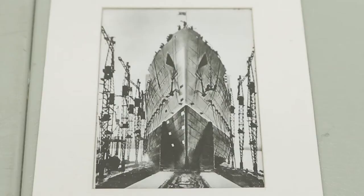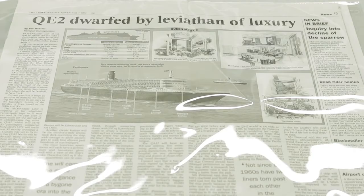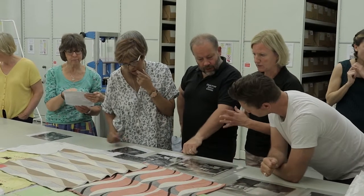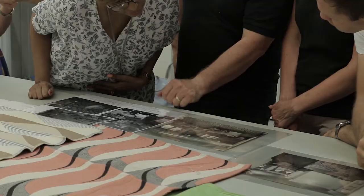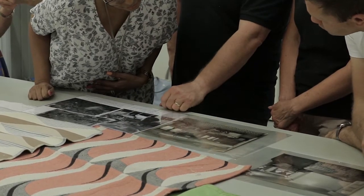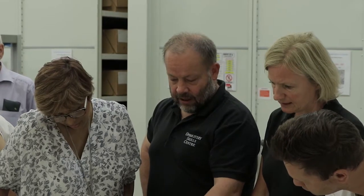In this project, the students have been recreating a chair from the Queen Mary ocean liner from the 1930s. We first of all saw the picture of the chair in the Warner Textile Archive, and that's all that existed of the chair at that time. We thought it would be a really good idea and a really fun project to get the students all involved and to recreate the chair from the picture and bring it back to life.